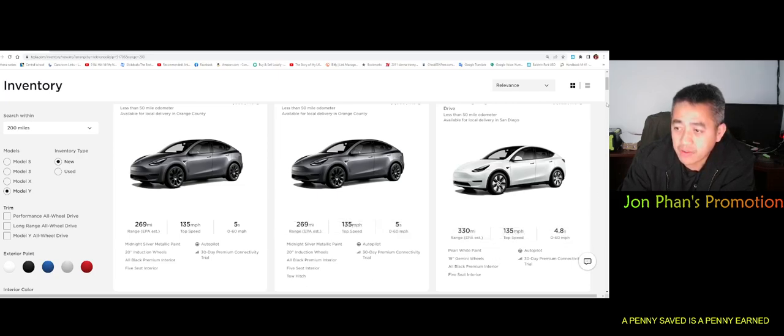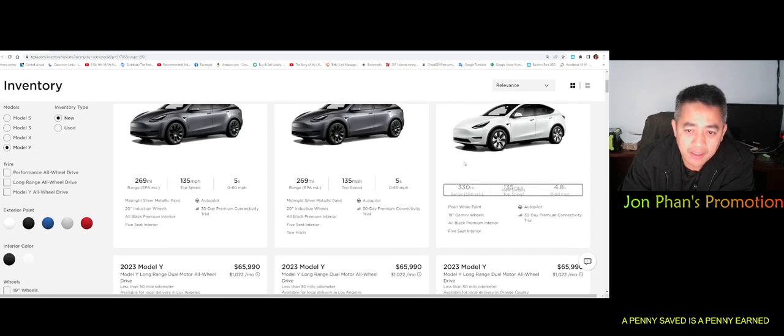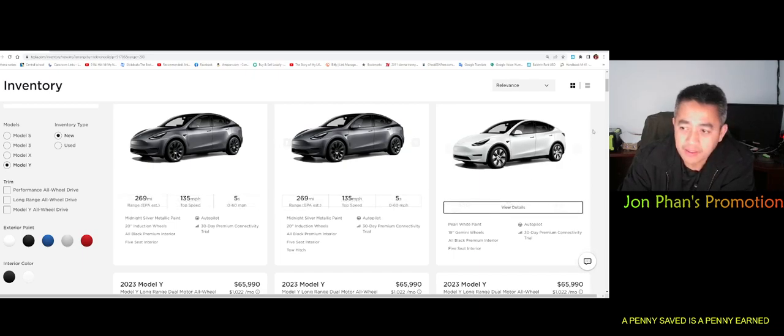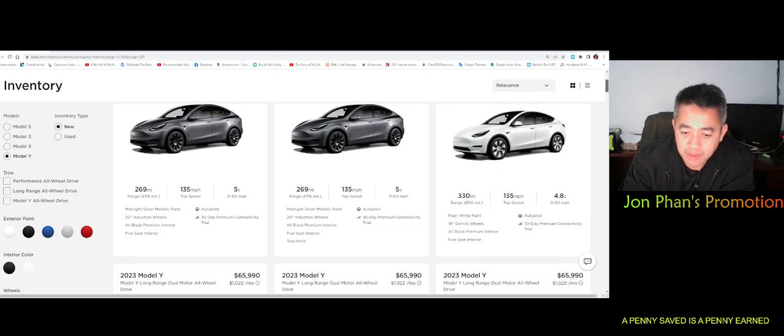But other than that, if you're looking for the long range, then you go with the regular Model Y. But if you're looking for something new, supposedly this Model Y is supposed to be better. The only thing is the shorter range, so maybe in the future you're going to get a longer range. But right now, for all-wheel drive, I've heard that a lot of Tesla employees have been driving this and really love it. So that's why Tesla is bringing it to other customers like ourselves.